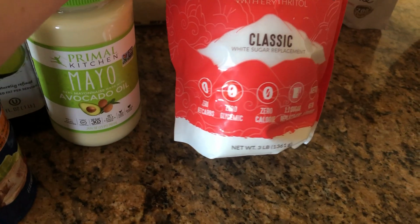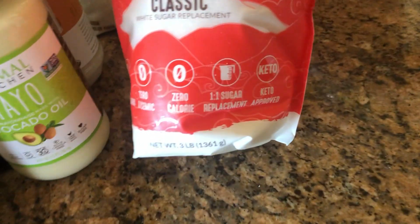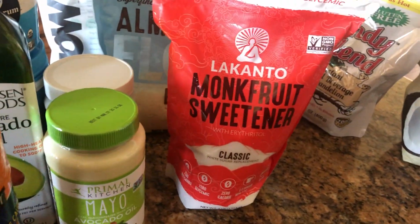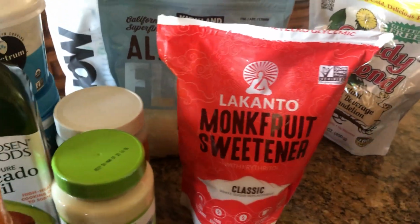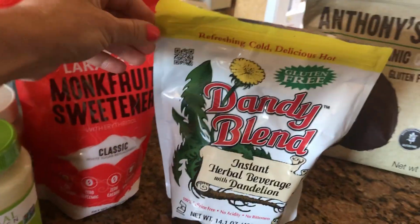I don't know why my camera's not focusing. 0 glycemic, 0 calories, 1-to-1 sugar replacement, keto approved. What? So this is my favorite sweetener. And I just use it typically for baking, or if I make my bulletproof coffee, which we're going to talk about. So this, probably most of you have heard of this.